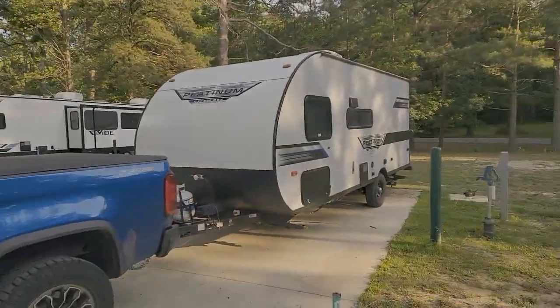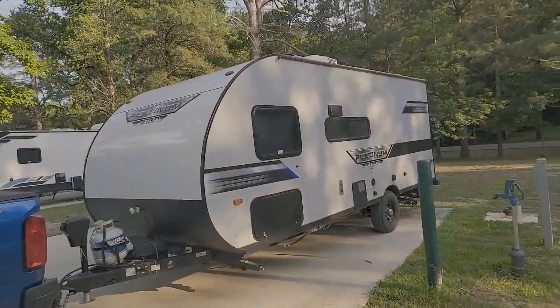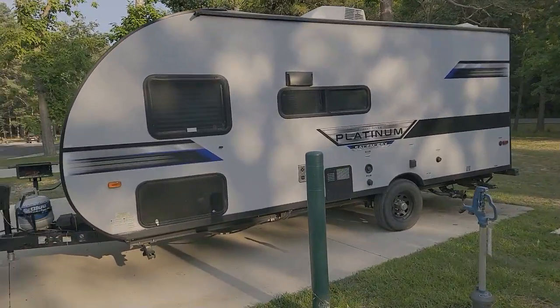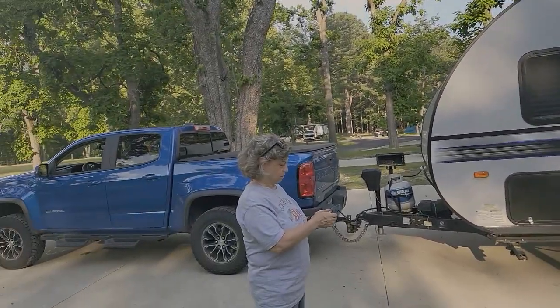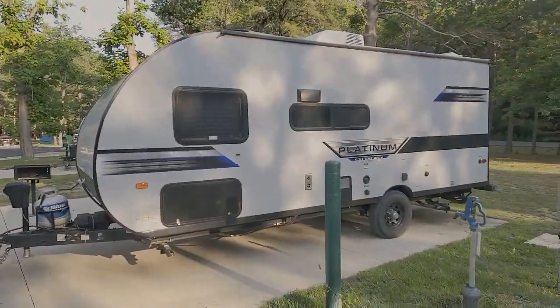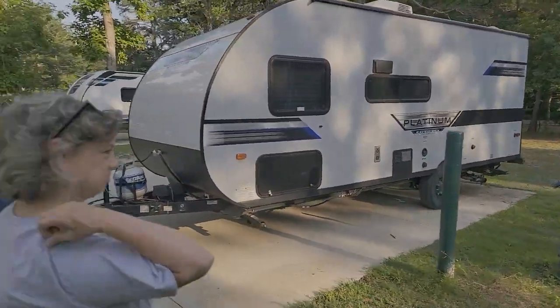Okay, so we are here. We are in our spot. We're not straight. I'm going to pull it up and see if I can get a little straighter. It took me about 3 attempts to get backed in. Clearly, I need more practice backing trailers. But, you know, it's not bad. It wasn't great, but it wasn't bad.